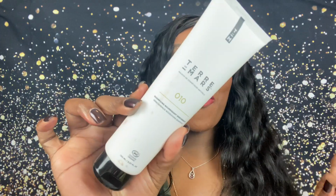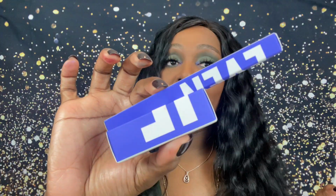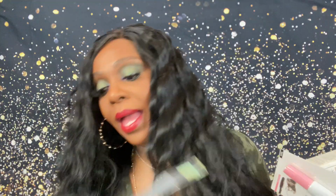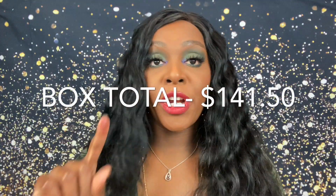So we received from France this nourishing shampoo here. From Africa, this African body butter. From Italy, this beautiful lipstick and eyeliner combo here. From Australia, this mascara. From India, this clay cleanser. And lastly, from Germany, this Zoeva eyeshadow palette. 6 products for this month. My box total, guys, was $141.50.